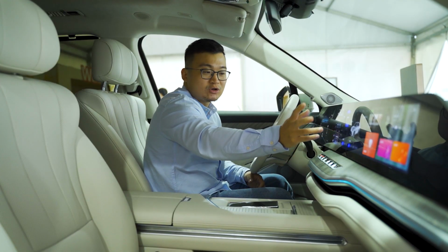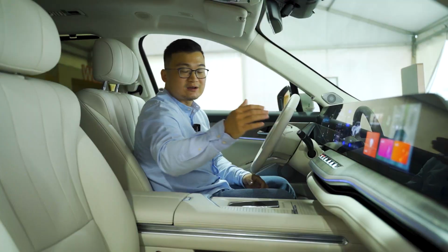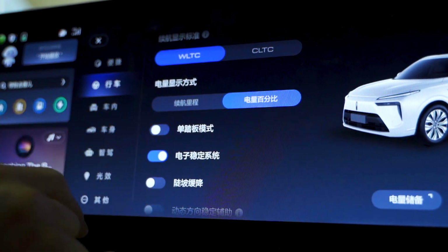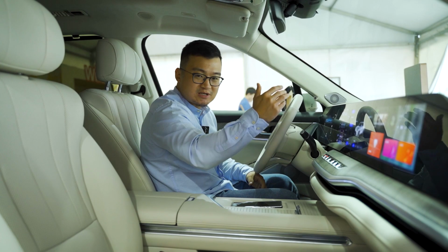In here you can also choose your energy recuperation as low, medium, and high. There is also a one pedal mode. Once you have it on, like a Tesla, it can stop the car in traffic to a dead stop, and then you know, if you have your auto driving on, it auto starts as well.